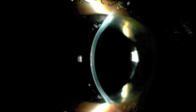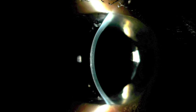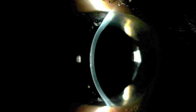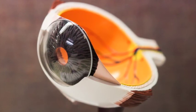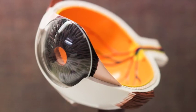The human cornea is the clear dome on the front of the eye. It serves to focus light on the retina, and for good vision, the cornea needs to be the proper shape, it needs to be clear, and it needs to be compact, in other words, not swollen. The cornea is the windshield of the eye and has a central thickness of approximately 1 millimeter.